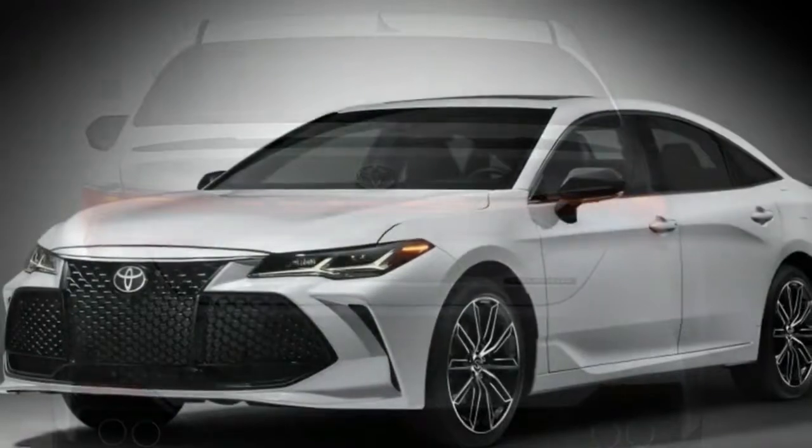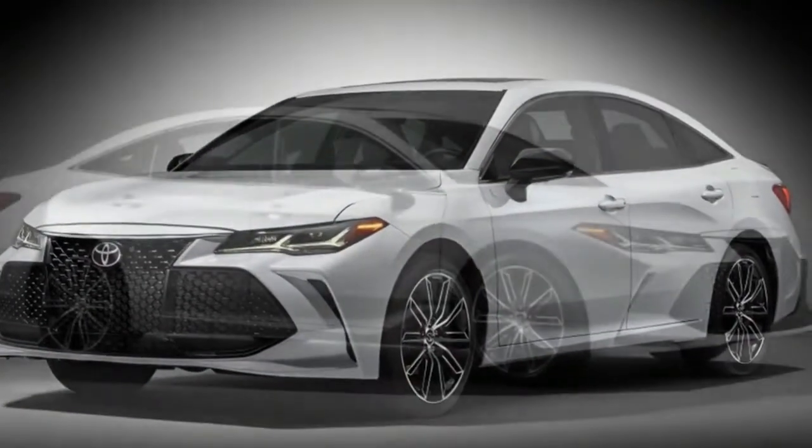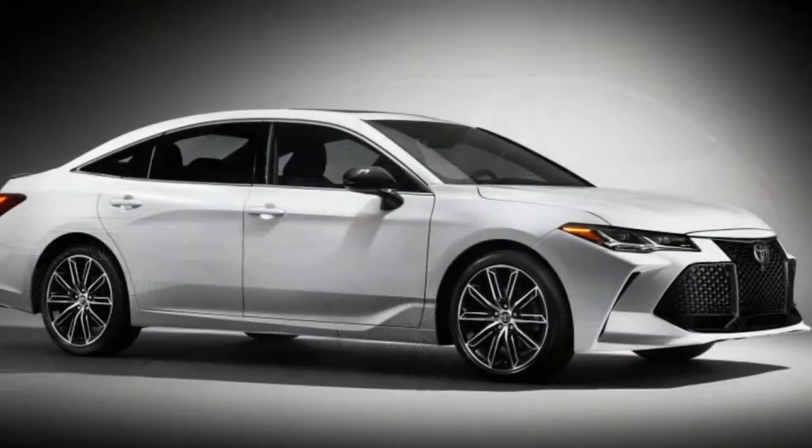Look for more details as we get a closer look at the 2019 Avalon here at the Detroit Auto Show and in the coming months as further specs and information is released.